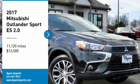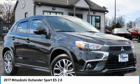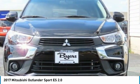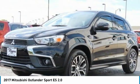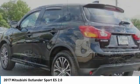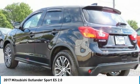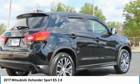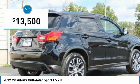Stop by and take a look at the 2017 Outlander Sport. The all-new Outlander Sport features a fuel-efficient engine paired to either a 5-speed manual or a continuously variable transmission, and comfortable accommodations for 5. Passengers will be treated to a refined ride in comfortable surroundings with a host of welcome features, and is priced below $15,000.